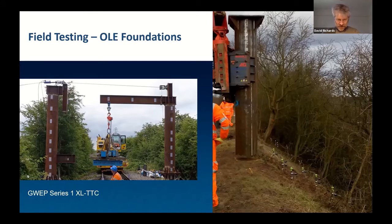So this represents an extra large twin track cantilever in terms of the overturning moment, which is a very significant amount of kentledge you can see. And then the horizontal strand you can see at the top was a jacking system that allowed us to increase the working loads to represent the overturning moment induced by the wind.